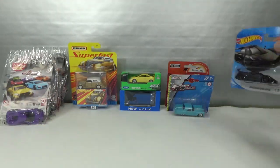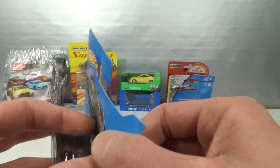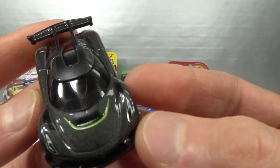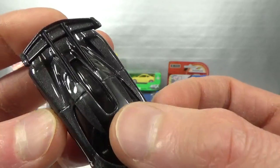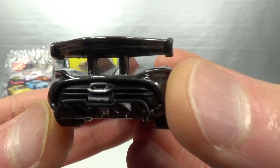And then the last one I got was the 2020 Koenigsegg Jesko recolor. Kind of a dark gray. It's got the headlights and this green stripe, got the flat black on top. And then back we got the exhaust and the Koenigsegg name.